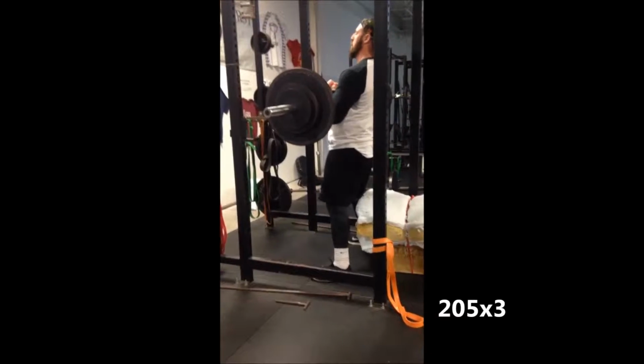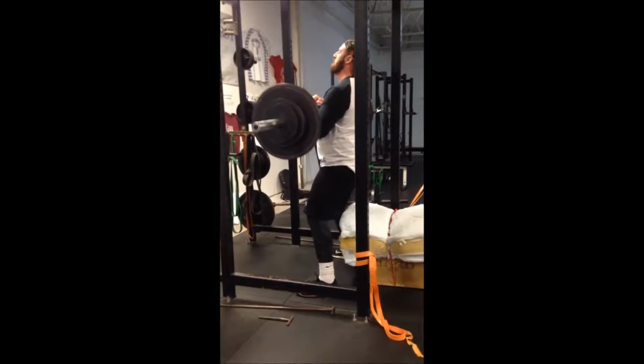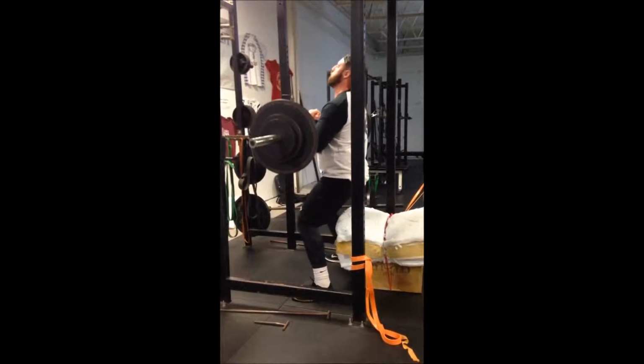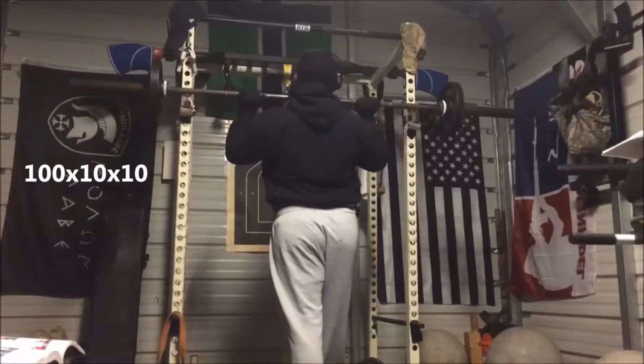Here's Sammy. Camera angle's not the best, but these are Zercher squats. I haven't shown these yet. You can find some information about these on the internet. They are a great deadlift accessory. They challenge the upper back, they challenge the lower back, and it's a good movement to mix it up with if you're looking for something to build the deadlift.